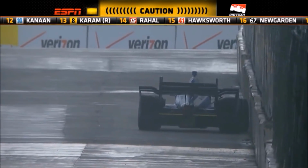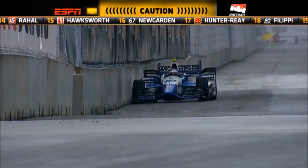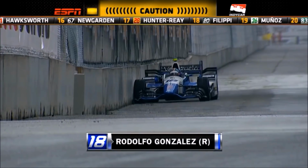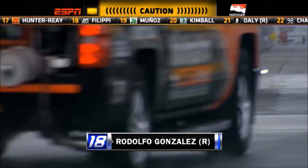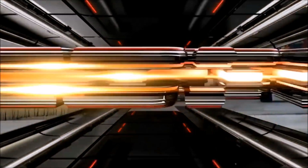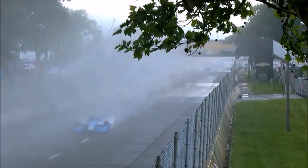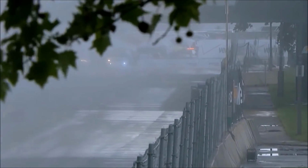We have a car off the track, spun around at the exit of turn number 2. That is Rodolfo Gonzalez in the 18 car for Dale Coyne Racing. Watch the top of the screen here through some of the mist. Looks like when he powered up coming off that corner, around it went.